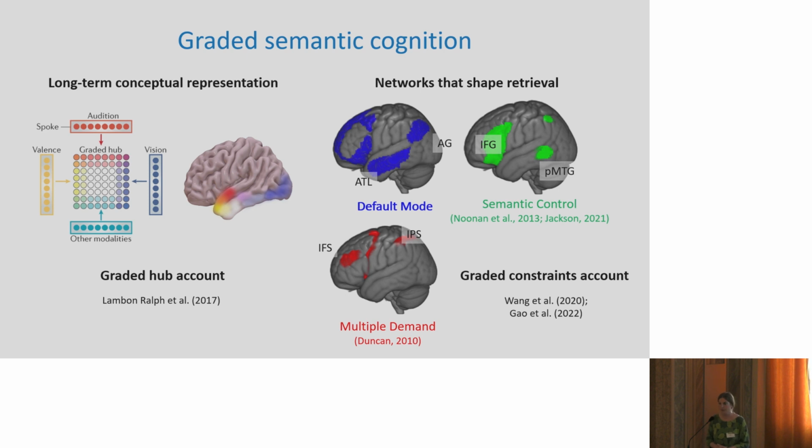And we noticed quite early on that this semantic control network is topographically situated in between the default mode network and areas of the brain which are associated with domain general executive control, regions that John Duncan describes as the multiple demand network. And so I'll suggest that this topographical location of the semantic control network is also important for its function, allowing it to integrate goal states stored in executive regions with long-term memory representations.